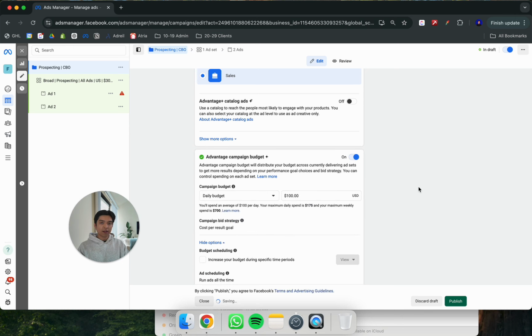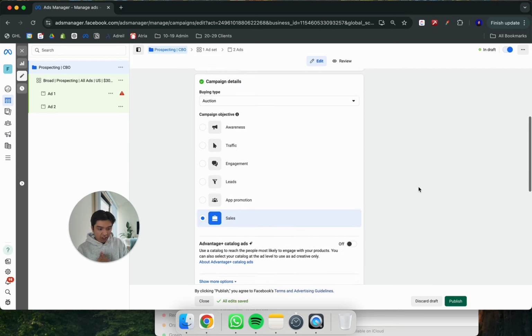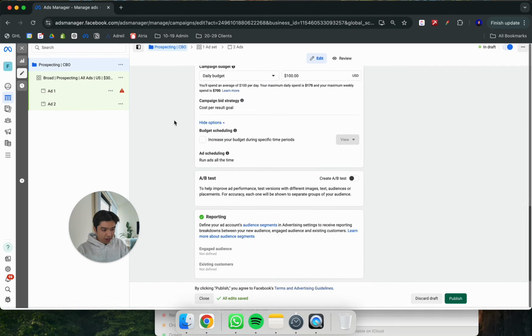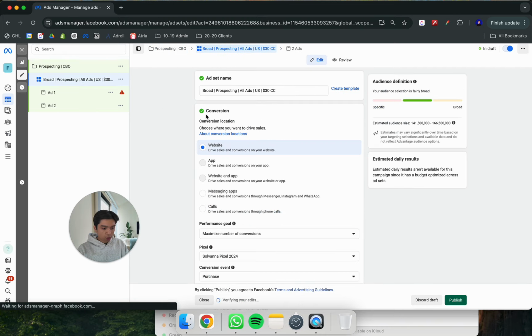And that basically is saying Meta is going to distribute the budget across all the ad sets depending on whichever ad set and ads within those ad sets are most likely to generate the best possible outcome, which for us in this case is conversions at the lowest cost. So set it to Advantage Campaign Budget, set it to $100 a day. And then from there, you're going to go into your second ad set, or your first ad set rather.